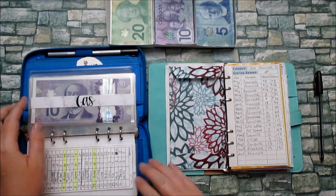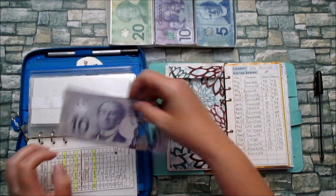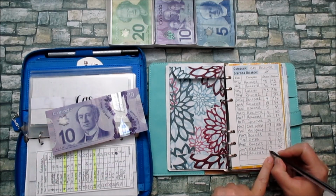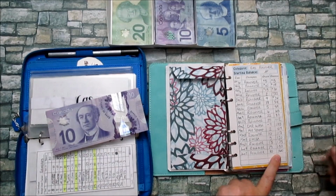Gas, we have some left over. We have $10. So we have 160 in the rollover binder.